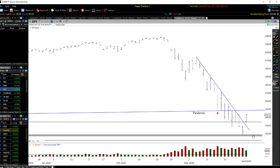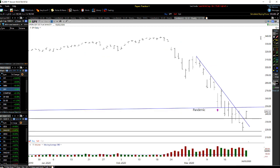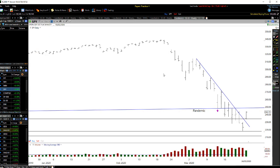It's really interesting to see that, and it's really looking interesting. And as I said before, not only that, but there's a lot of stocks.